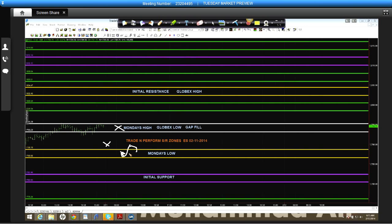So I want a 7-point rotation, so hopefully that sets me to the middle, to the back of the zone, so that when I get this rotation, I can get my 2 points relatively quickly and get out of this trade. Now, that being said, once I get down to initial support right down here at 1780.82, if you recall, both on the way up and previously on the way down, this 80.82 was an important area on both sides. I would expect responsive buyers here and a push back up.